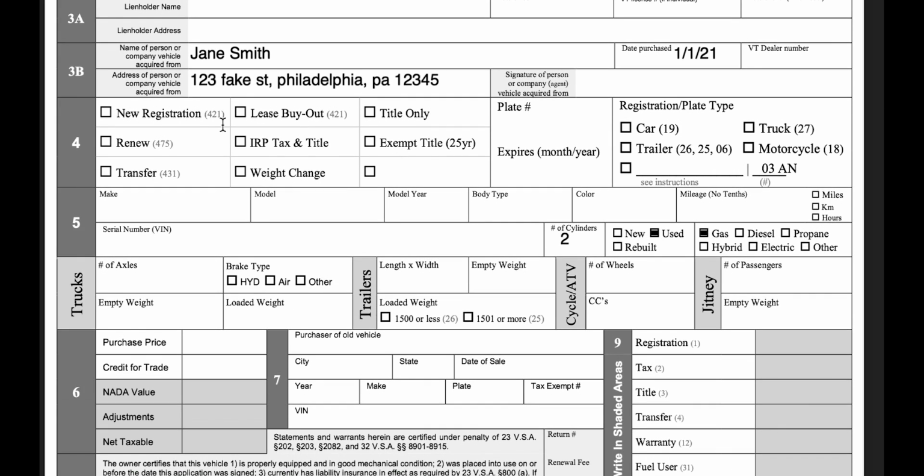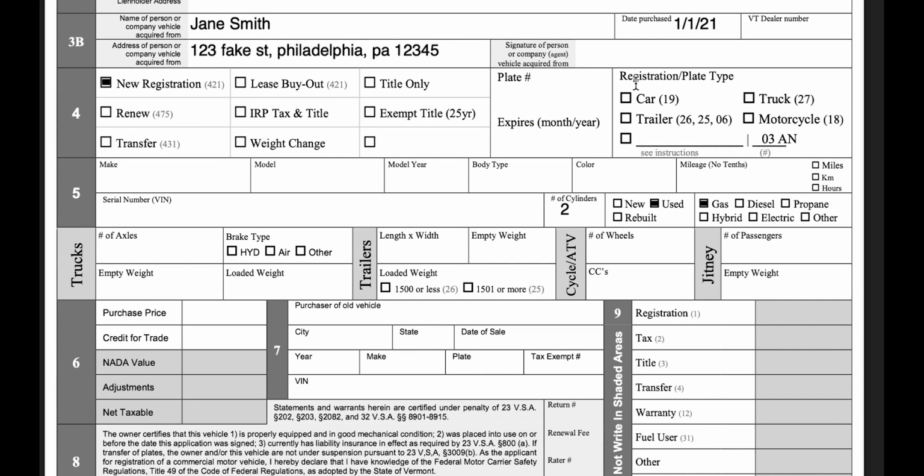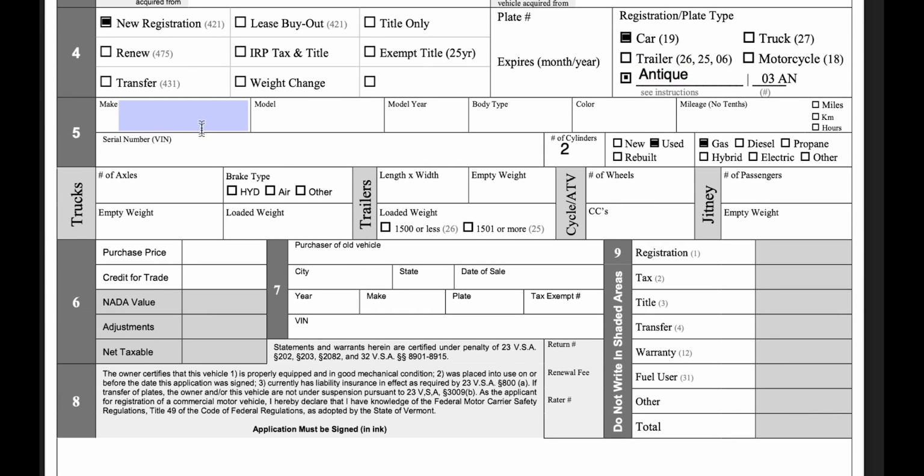In section 4, we'll want to hit new registration. We can leave plate number and expires blank. The agent will complete that for us. Next, if the car is not older than 15 years, you'll need to click car. But if it is, we can click down here, type in antique, and then we'll need to put 03AN, which is the antique code.